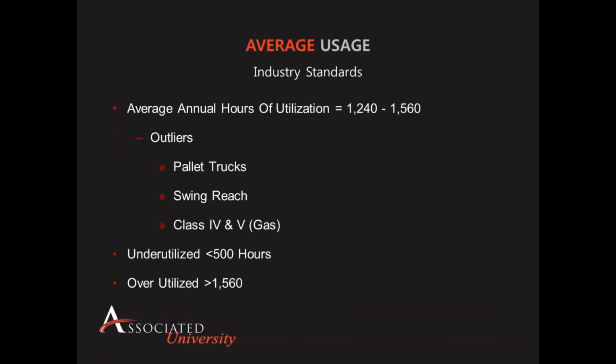Speaking of that, here are some averages. We show again the average of 1,240 to 1,560 over the course of a year. Three outliers again are the pallet truck, swing reach, and the gas, pneumatic, and cushion trucks. The reason those three are brought up again is pallet trucks often are overutilized based on just hours. Swing reaches, again, do not travel or operate very often just based on their environment in comparison to the average, and then the gas trucks as well. Underutilization is anything under the 500-hour range. Of course, overutilized would be trucks that are excessively higher than the 1,560 top end of the average.